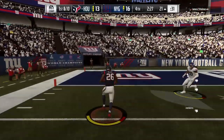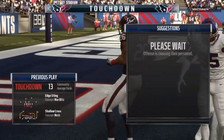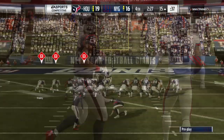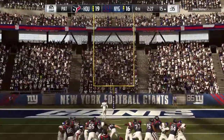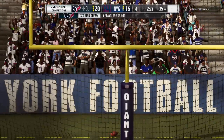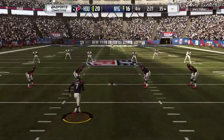He blocked for you, boy. Texans touchdown. He's holding that block. He scored on the ground and through the air. Texans have taken the lead here in the fourth quarter. Fairbairn good with the extra point. And the decision to just keep the extra point winds up successful.